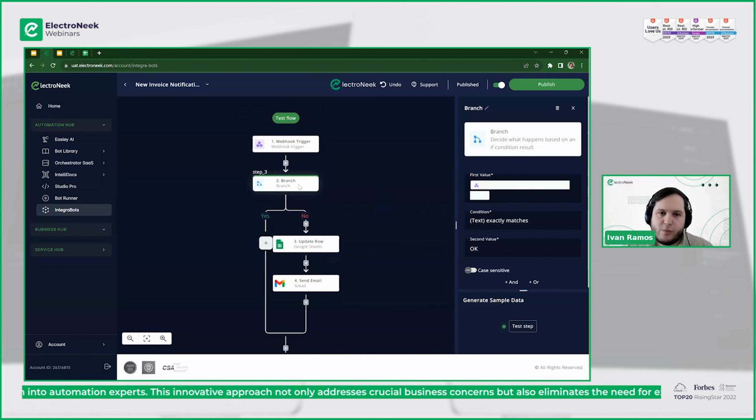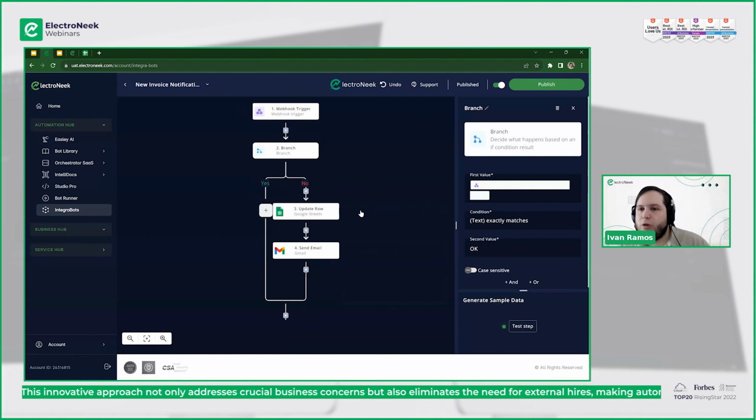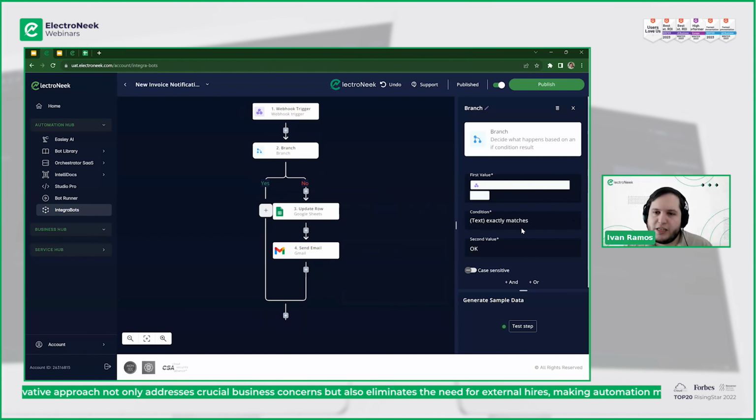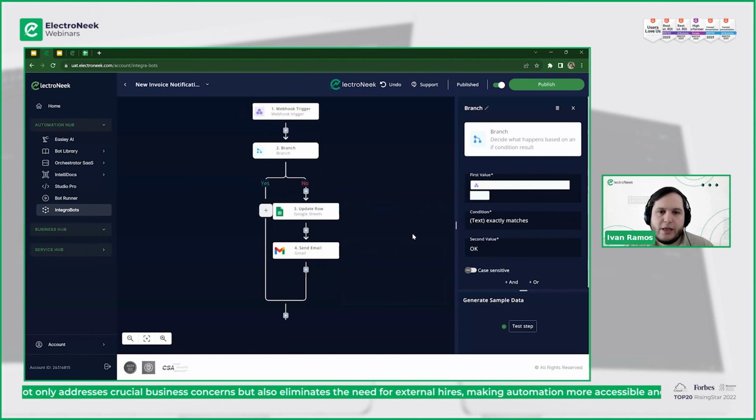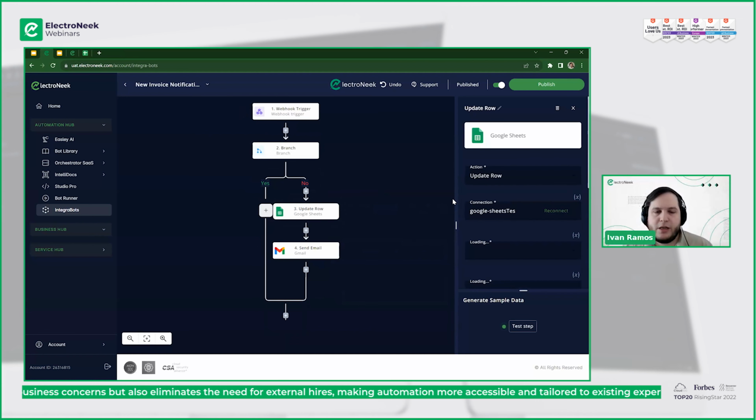And right here, the branch logic, of course, has the yes and the no path. In this case, as I mentioned, the yes path will be empty because we don't want to do anything if the answer to this match is yes, if it's true, if status is already okay. If not, we'll go through the no path.